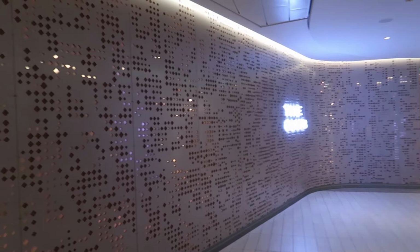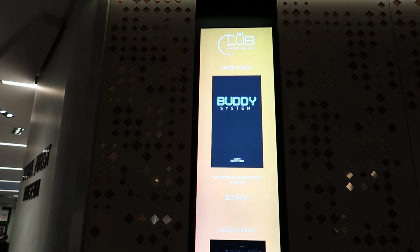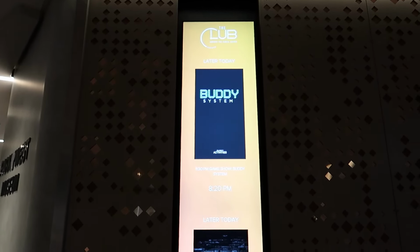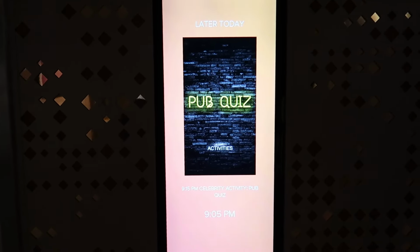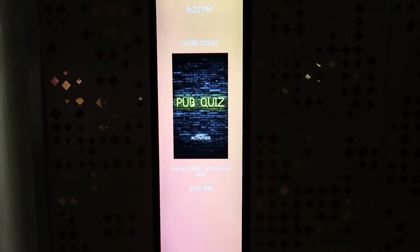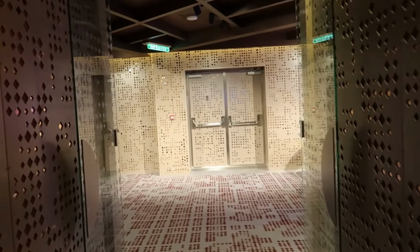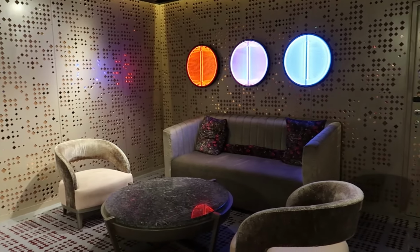Right now there's a couple different activities happening at the club tonight. There's something called Buddy System. I'm not sure, oh, it says it's a game show. And then later today is pub quiz. And then obviously in the evenings it opens up as a dance club as well. I'll head inside the club just to show you. It's kind of lit up right now because it's daytime, but you can imagine what this might look like in the evening time all lit up.